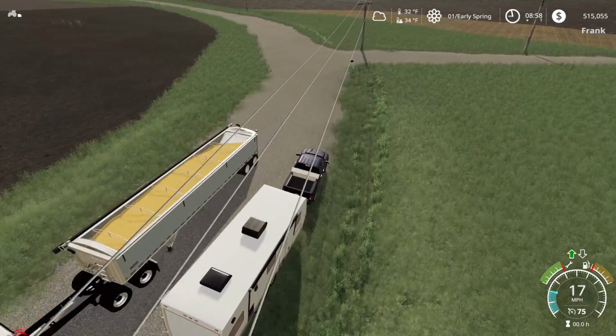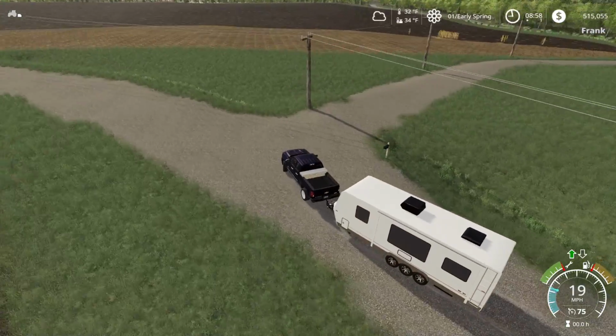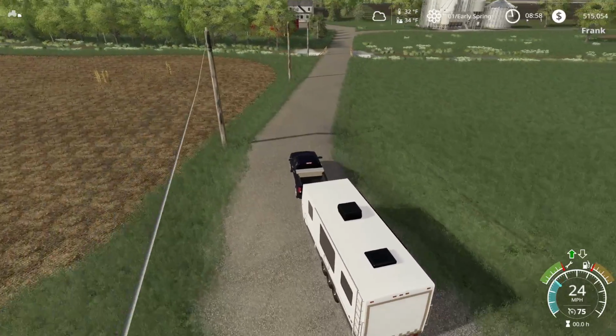Alright, guys. Looks like Frank's coming back home from vacation. That was just Mike in the truck. He's hauling grain. He came back a little bit early, trying to get a head start.